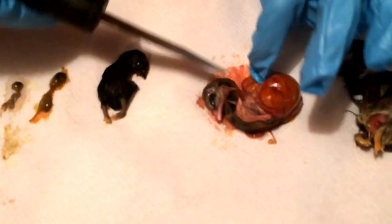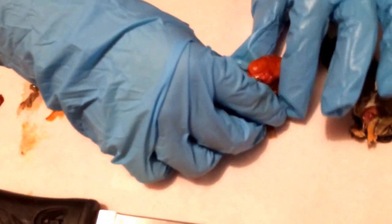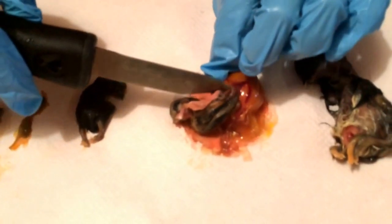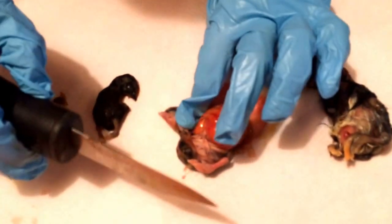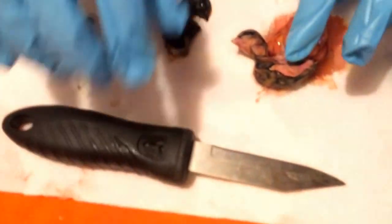See, it stinks too. Take it off. This part down here is very difficult. I'm trying to get it off without popping it. That's okay. Just lay it out. All right. And pull its little feet out. There's its other leg right there.